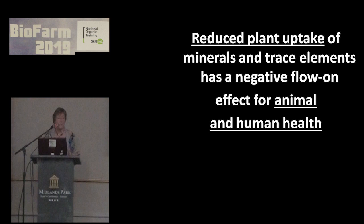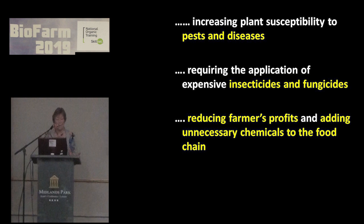And then for the plants themselves, with mineral depletion, the plants are increasingly susceptible to pests and diseases. Then the farmer is put into the situation of having to apply insecticides and fungicides. That reduces profits and then adds unnecessary chemicals to the food chain.